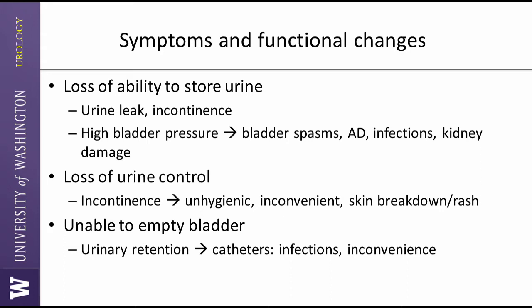The loss of urine control, the incontinence, is unhygienic. Nobody likes it. It's inconvenient. It can cause skin breakdown and rash. And the inability to empty the bladder is called urinary retention. And if the urine can't get out of the body, we need to use catheters to help drain the urine. And with catheters comes an increased risk of infection and then the inconvenience of using the catheters.